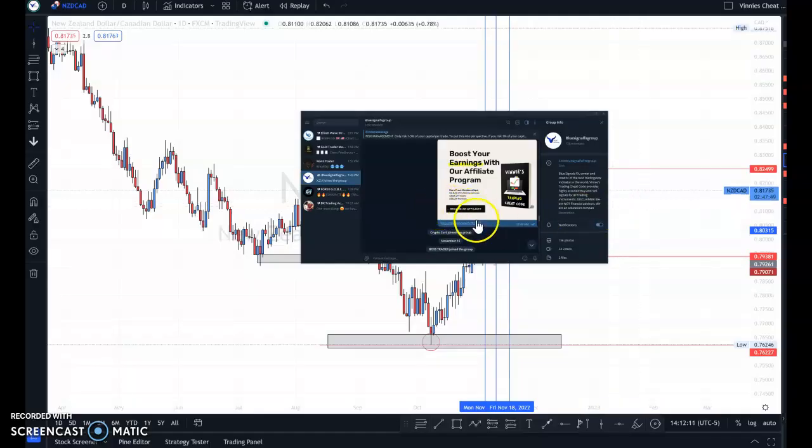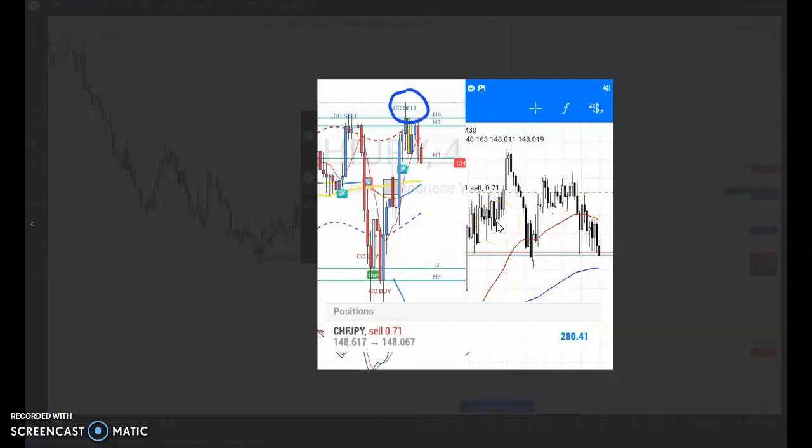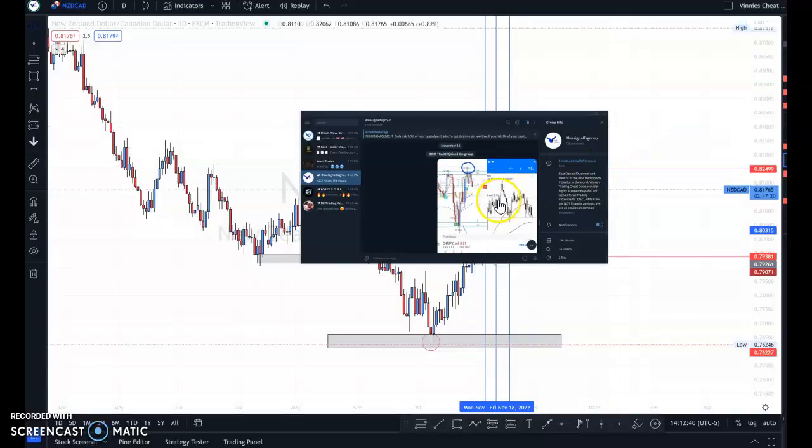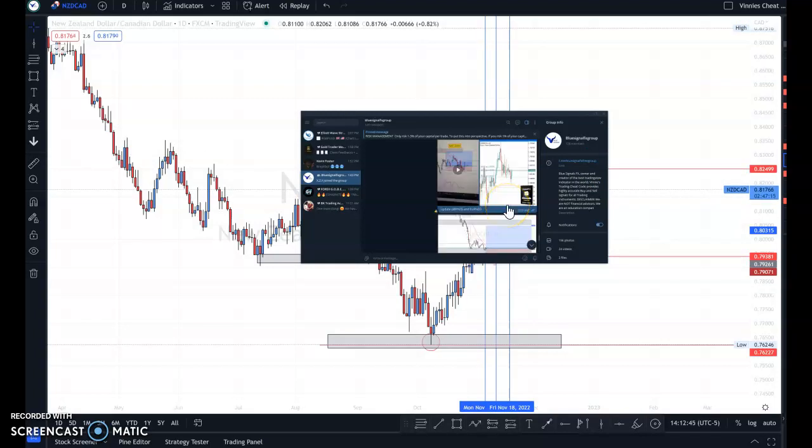Other than that, guys, let's get to it. So I took a trade this morning on CHF JPY. That was what I was currently at right now. I closed it out at about $700, and I'll show you guys that in just a second. But again, the cheat code system works, guys, and I've got a lot of testimonies from a lot of members, so I'm happy about that. What else is going on in the group here?